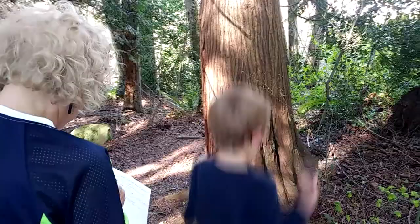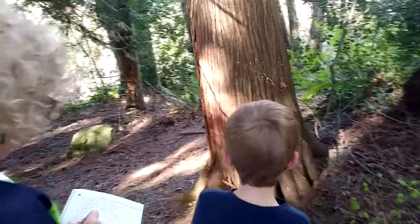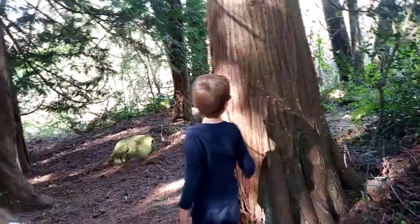What kind of tree is this? That's a cedar. How can you tell? Because it has bark. Yeah, it has peely bark. What do you see?